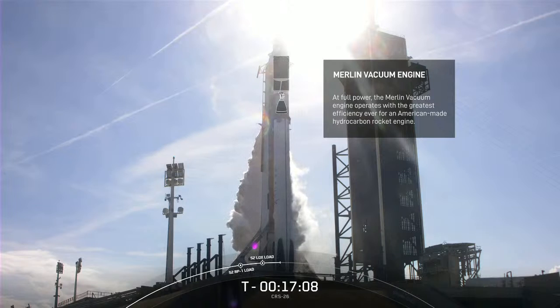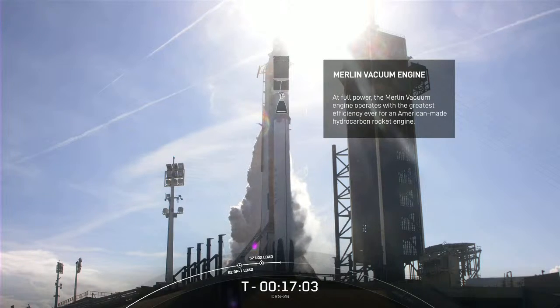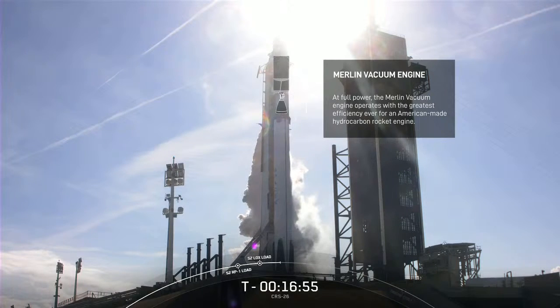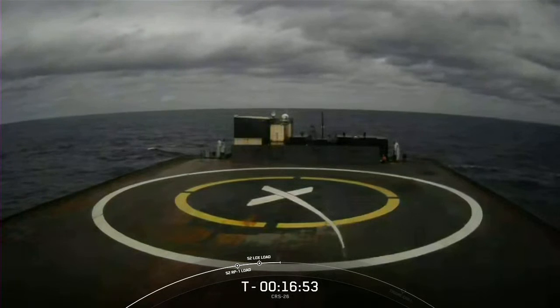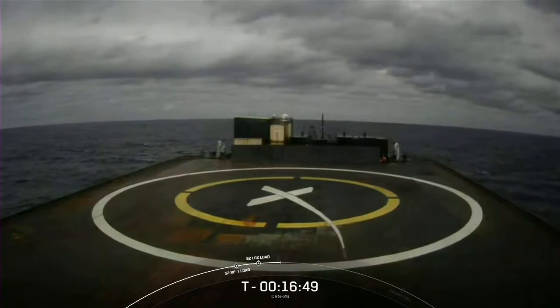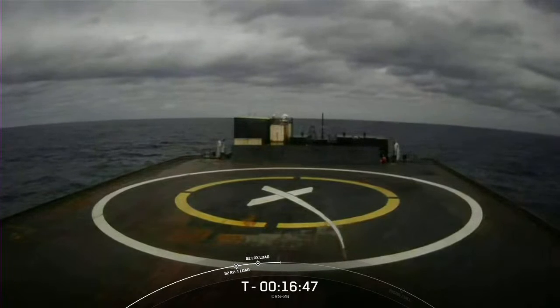Moving down the rocket, the bottom of the first stage has 9 Merlin 1D engines, hence the name Falcon 9. These engines accelerate the vehicle through the Earth's atmosphere and into various orbits in space. And we will be attempting to recover the first stage on our drone ship named Just Read the Instructions today, and there you can see it on your screen, currently positioned off the coast of Florida in the Atlantic Ocean.